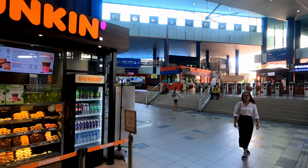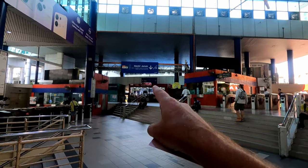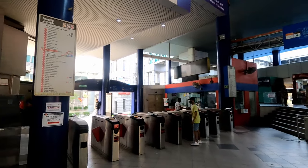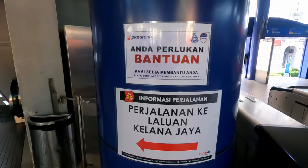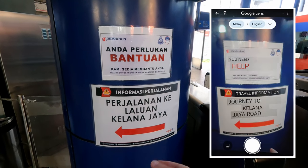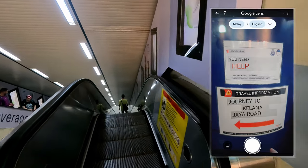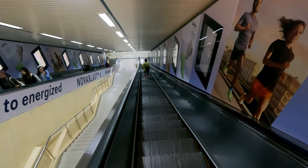And if I let my legs take me, I'd end up heading over in that direction because that's where I often go. But not this time. I have to head to this line here, the Kelana Jaya line. And there's something going on, but I don't know what that means. But I know from experience that this is where I need to go. I've got to go down, down, down, down, several layers.